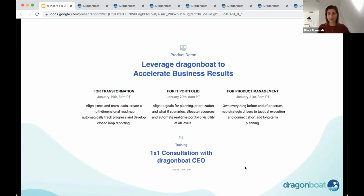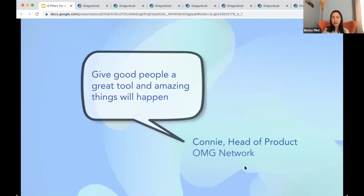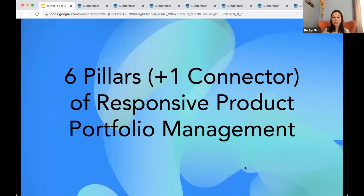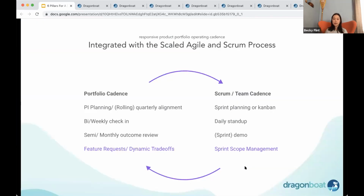Okay, so the next question is back to the overall responsive framework. Does the responsive framework work within existing frameworks like SAFe? Yeah, excellent question. In the earlier slide, we touched upon that a little bit, on how the responsive framework works with existing frameworks. SAFe is one way to drive scaled agile practice.